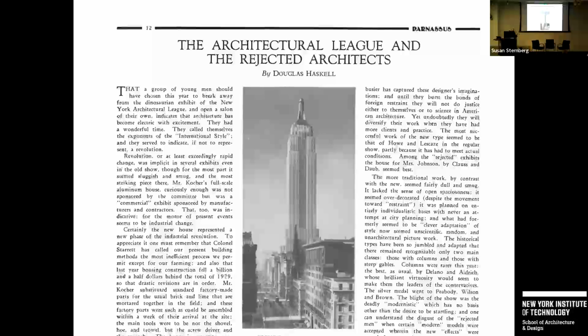It was called the Rejected Architects. It was a kind of salon des refusés, showing modern architecture, and he rented a space on 57th Street near 7th Avenue, not so far from here.